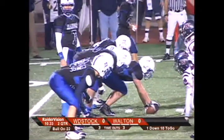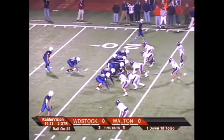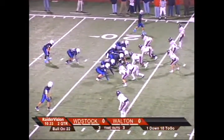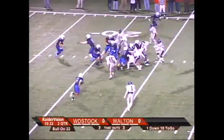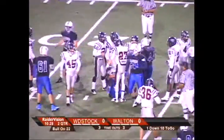All right, one man wide to each side for the Raiders. Split backfield now. They'll shift into the I formation. That's Vorster, the tail. Kilborn takes the snap, hands it off to Vorster. He tries to go straight up the middle and might have gotten a yard, but that's about it.